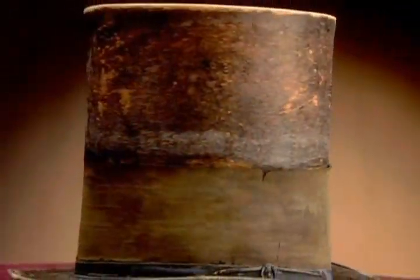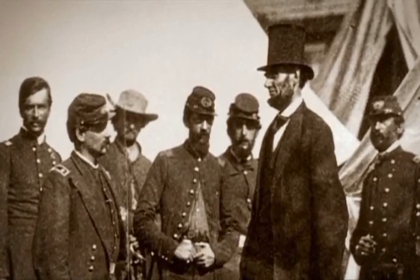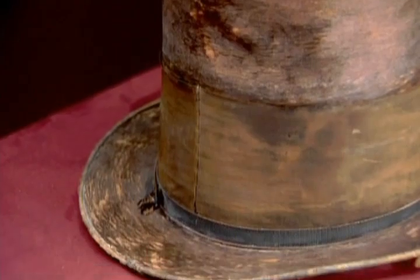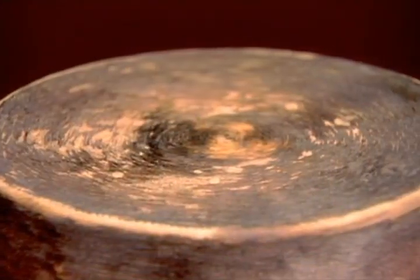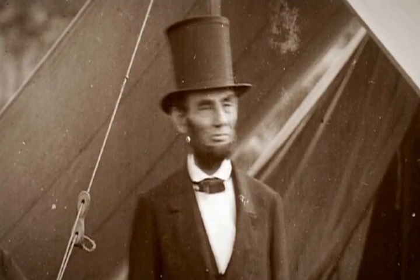One look at this hat and you know who wore it. On the night of Abraham Lincoln's assassination, it was saved and turned over to the Smithsonian 2 years later. When you actually look at this hat and it has an individual character, it really humanizes Lincoln. He was a real man, and that connection is what objects can give us.